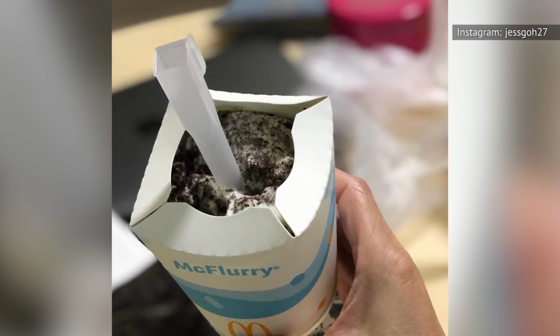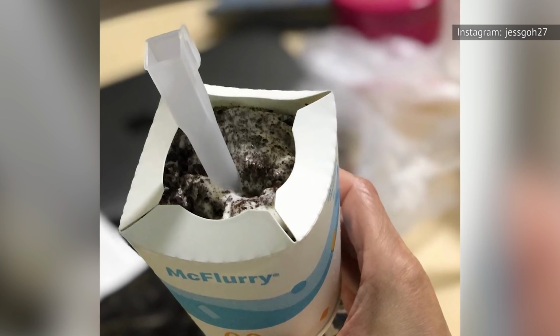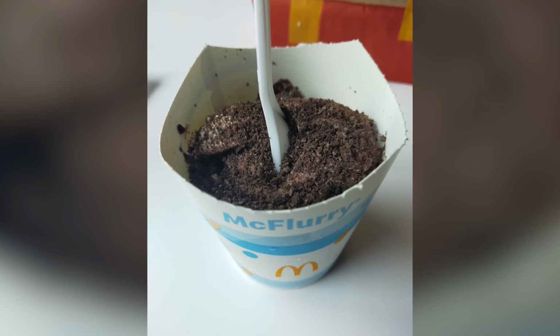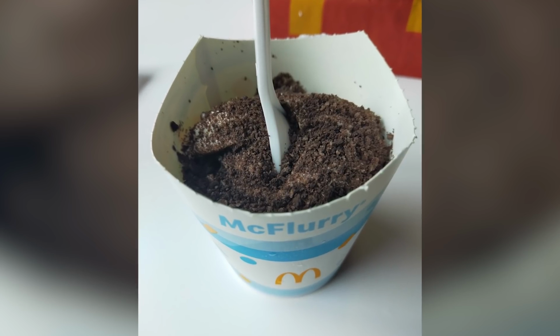Introduced in 1997 and a favorite of many, the McFlurry takes your favorite candy and blends it with ice cream, resulting in a cold and creamy flavor explosion. It even comes with a funky-looking spoon. Not all McFlurries are created equal, however, and the McFlurry with Oreo cookies will always rise above the rest.